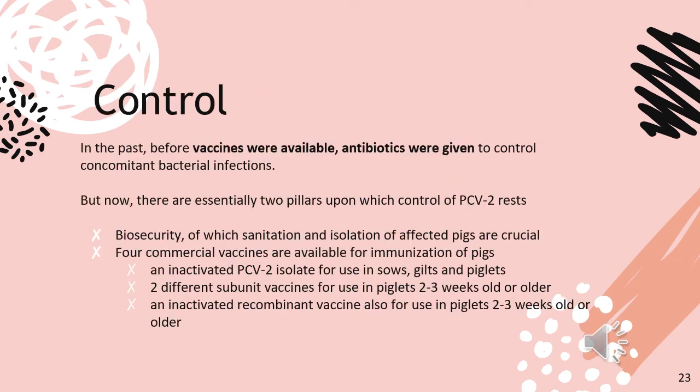In the past, when farmers wanted to control porcine circovirus, this was before vaccinations were available. They used to give antibiotics to control any concomitant bacterial infections. Now, however, control of porcine circovirus essentially rests upon two pillars. One is biosecurity, which essentially means that sanitation is very important, as well as isolation of any pigs that might have become infected with the virus, and also vaccines, of which there are now 4 commercial ones available.